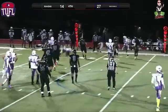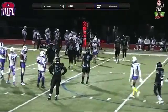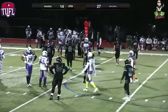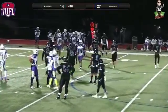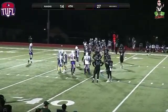First action we've seen him on the ball. He makes one kind of miss, but only gains the yard out of it. Good open field tackle, as the linebacker was able to hold contain and bring him down.